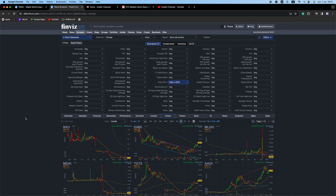However, it's crucial to approach short squeezes with caution. The market can be unpredictable, and not all short squeezes play out as expected. Always have a solid risk management strategy in place, set stop-loss orders, and be prepared for the possibility of a reversal. Remember, timing is crucial when trading short squeezes.